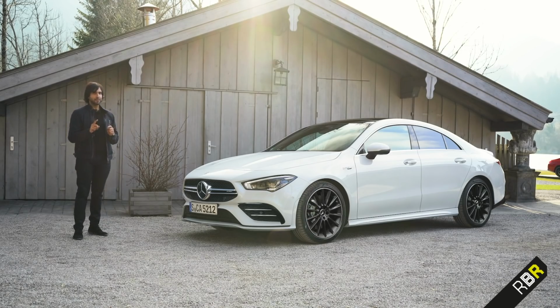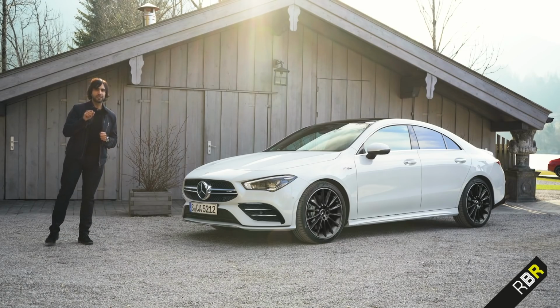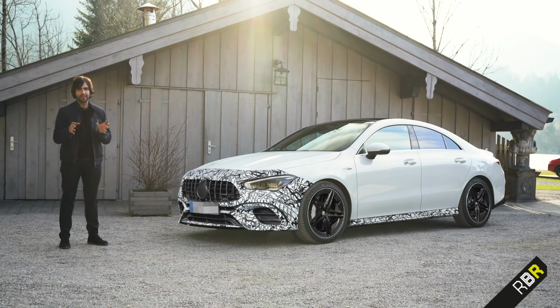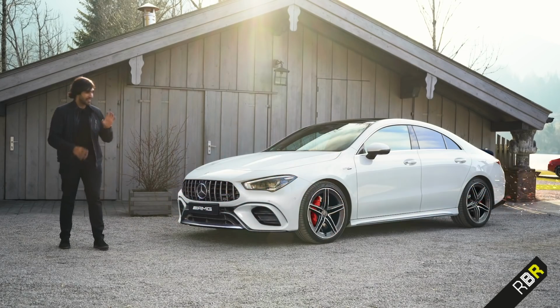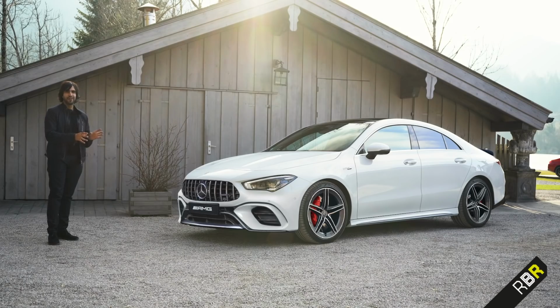Now, the next bit, which is really interesting, we've seen new spy shots of the CLA 45S or whatever it might be called roaming around, and this is the full fat version. Now, it's interesting because the CLS doesn't get a full fat AMG, does it? It stops at the 53. Whereas this CLA does get a full fat 45 version. And as you can see, it looks like a mini AMG GT 4-door. Literally, the lower half of the car is almost identical to the GT 4-door. It's just going to look absolutely stunning.